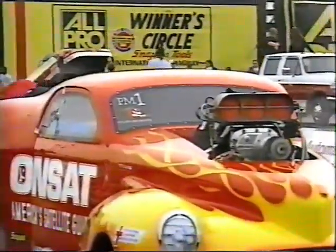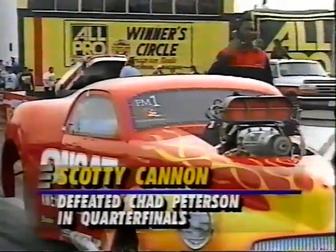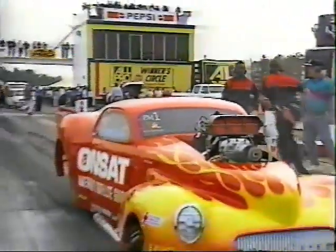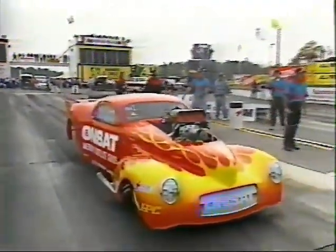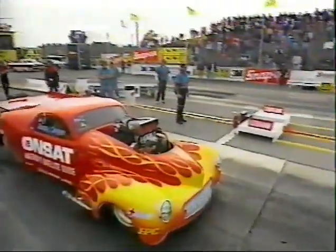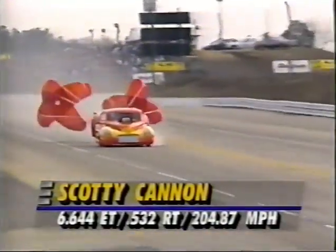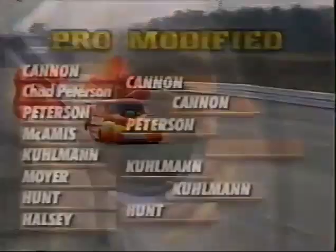Now our second pair. There is that amazing '41 Willys for the Cannonball, Scotty Cannon. His opponent, Chuck Peterson, apparently will not answer the bell. Nobody in the far lane. This one will be all Cannonball. And Scotty will lay it down hard trying to get that lane choice. He's on a run. 664 picks up lane choice. Worthwhile. That should be an interesting final.